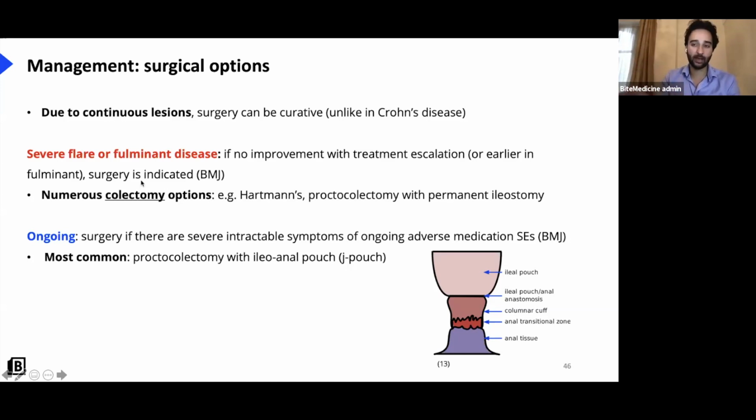So that's acute management. Whereas in patients with ongoing symptoms, who have tried lots of medical therapy, and have intractable symptoms despite that, or ongoing adverse medication side effects which are intolerable, then we can also offer curative surgery as well. Most commonly, what's going to be done is a proctocolectomy and formation of what's called an ileoanal pouch, which is what's shown here. You don't need to know much more in terms of surgery other than what I've described here, to be honest.